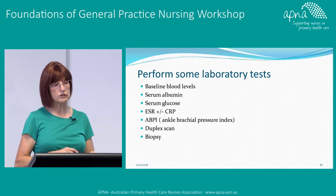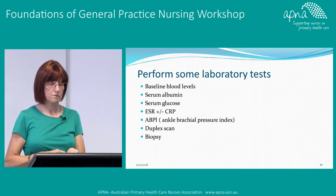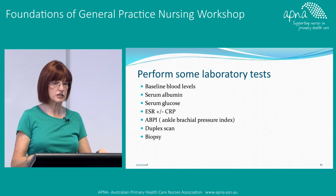One for micropathology and one for histopathology. So one looking at the bugs and one looking at the cells. If you're going to hurt the patient taking a specimen, you might as well take two and do it all in one hit.